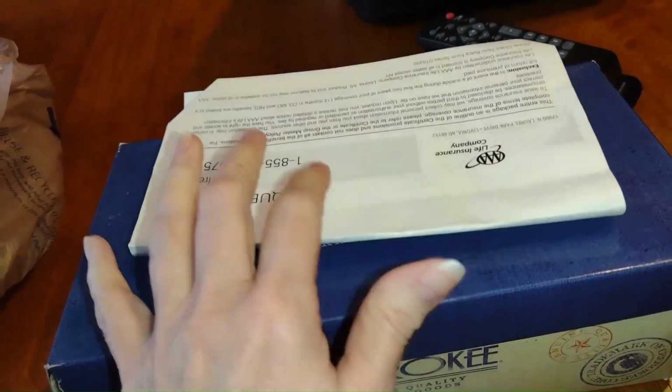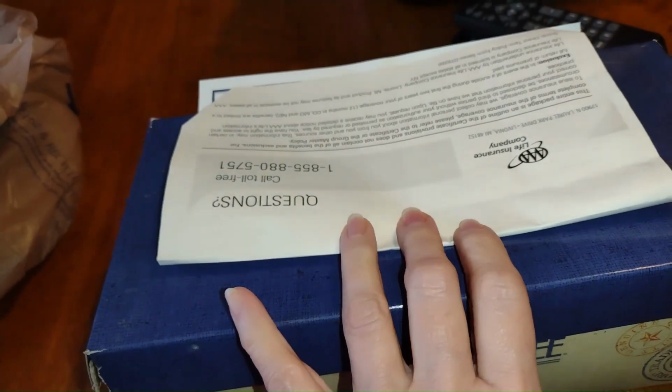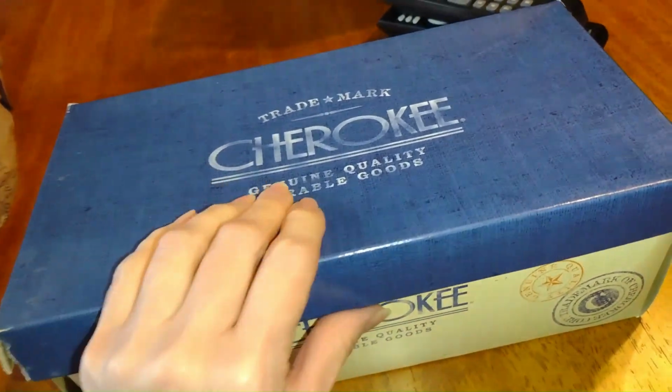And this has some address labels on it. The thing is, we never use them. I keep them, and then we never end up using them. So I'm just gonna go ahead and declutter that. But guess what's in this box? I took a peek.